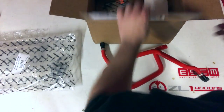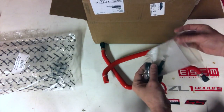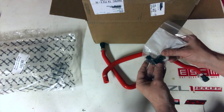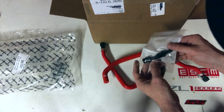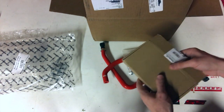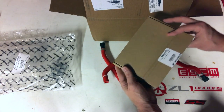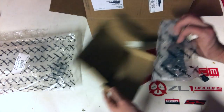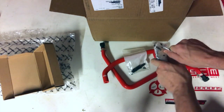And there's the hoses. Let's see what else we got here. Inlet lines, an outlet, and for the catch can, and true screws and washer. I'm guessing that's the top. And box, Mishimoto 2170 steel bracket. This is the mounting bracket. Didn't open this one up.